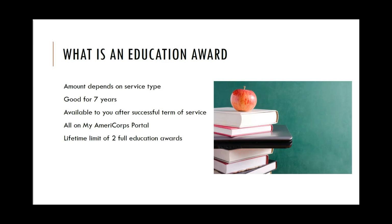So this money is good for 7 years after the first date the award is placed into your AmeriCorps account. So if not used, your education award will be gone and you will not get any of that money back. So we really want to emphasize you using it within that 7-year period. It's only available to you after a successful term of service.